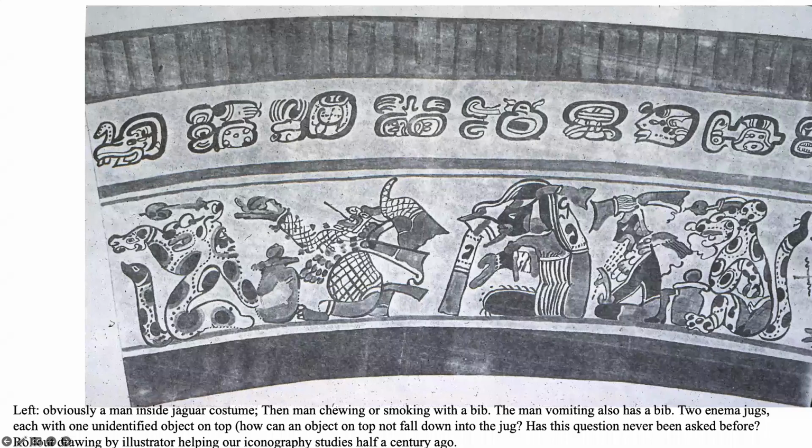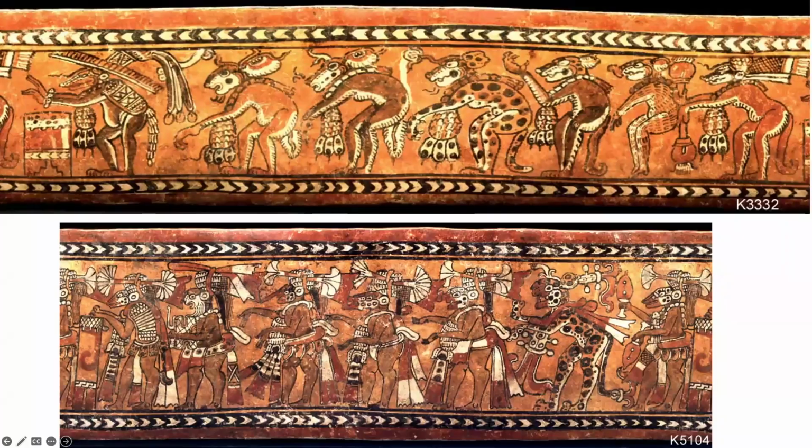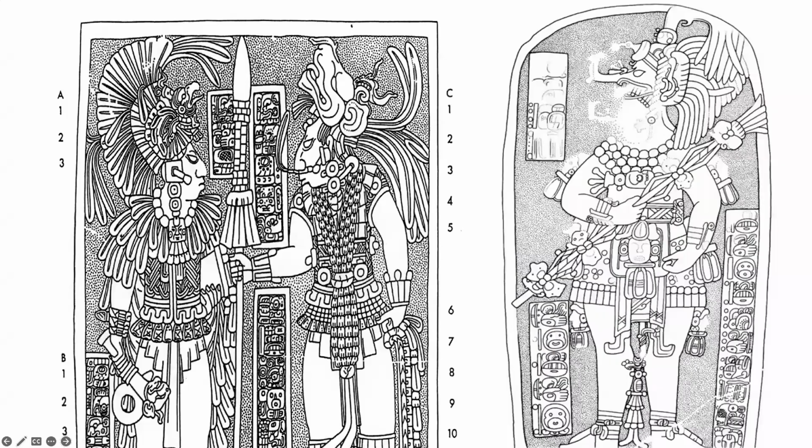Here is again, we've seen this. Notice that these guys also have, here it's more like a necklace. So again, we have to be careful. And here we have something similar worn by warriors who have nothing to do with an enema ceremony. And they're wearing these like wide necklaces, but notice it's in segments.